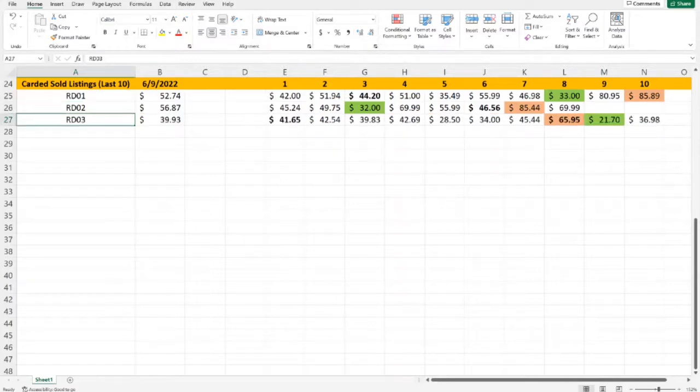Moving on to RDO 3. This one actually is a good bit cheaper. As you can see, RDO 1's average price was $52, RDO 2 was $56, and RDO 3 actually comes in right at $39 on average over the last 10 sold listings. The worst priced one was a $65 factory sealed set one that is highlighted in red. The cheapest one was $21. So somebody got a carded one for 21 bucks, and then the next person spent like 65 on a factory sealed set version. That is definitely steep. I'm not sure why people are spending 3 times as much for a factory sealed set one.